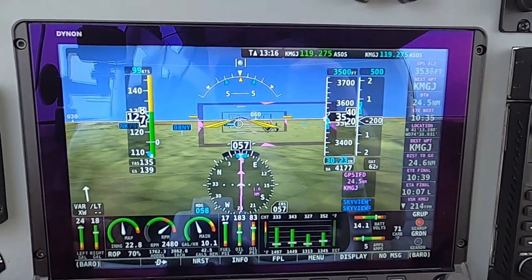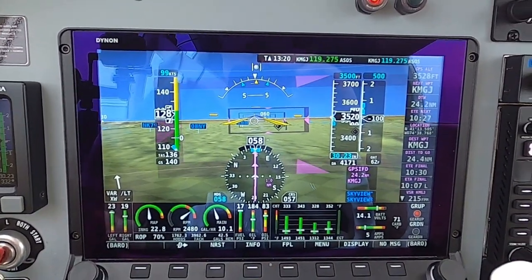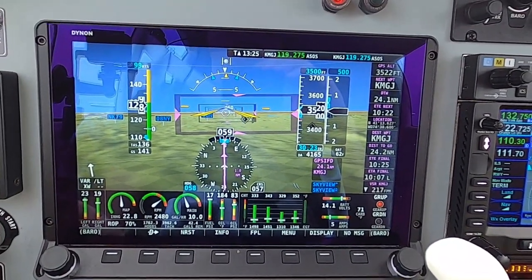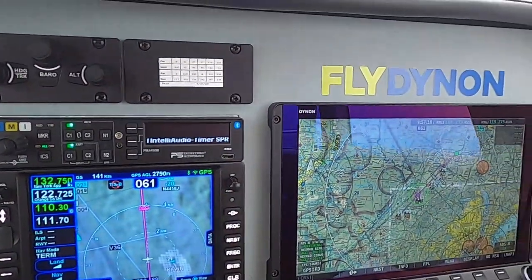Once I get that autopilot installed, it would be on rails, and we'll be able to do an approach with the autopilot right down to minimums. So that's it. We'll talk about that in a second.